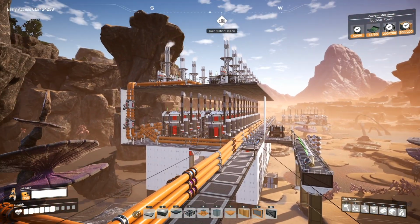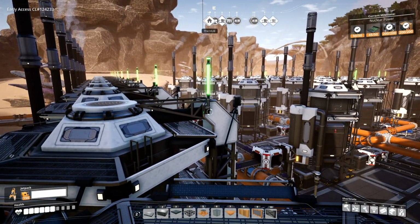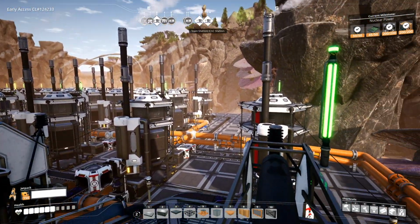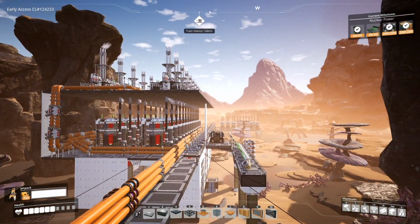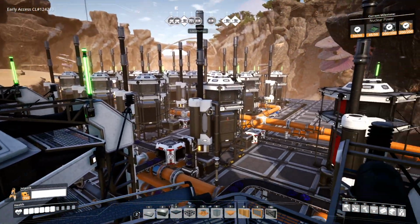So basically, how this works is, in the end, after you're done processing and reusing and processing all the materials, you end up with 300 fuel to use, you end up with 300 plastic, and you end up with 300 rubber.